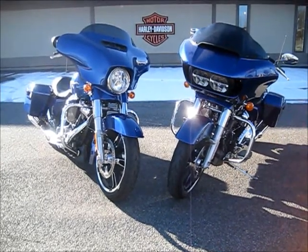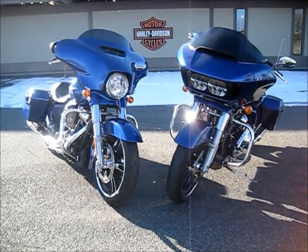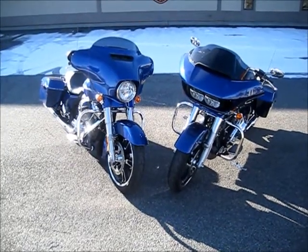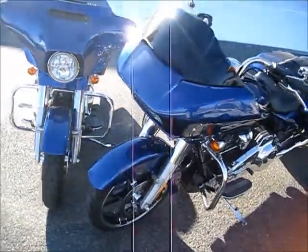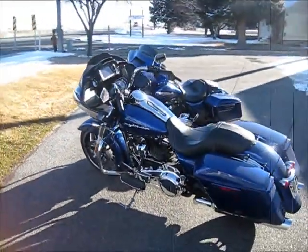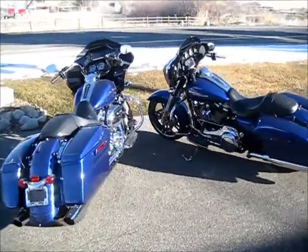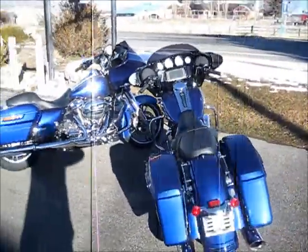As you can see, I'm featuring his and hers, hers and hers, his and his, whatever your flavor is. 2017 Street Glide Special on the left, 2017 Road Glide Special on the right. Both bikes are equipped with the Milwaukee-Eight 107 motor, 6-speed transmission, 6.5 boom audio, touchscreen with nav, cruise control, still factory warranty on these babies here. Superior blue, beautiful color. So come on in and check these out, man.